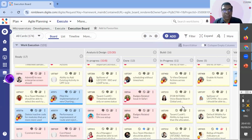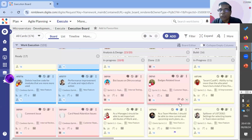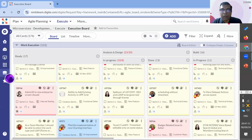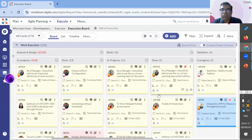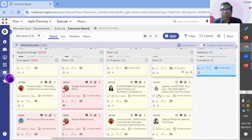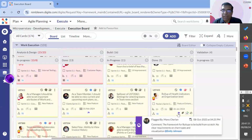Now, you can see details of each and every work item that is there on the board. But what we also do is provide a lot of visual indicators, which can be used by the teams to determine where they need to focus, what is the type of work they need to prioritize at any point of time. If you just look at this user story over here, you will see that there is a flag, which means that someone has identified a risk that needs to be considered, or something important has been flagged about this work. So that can be taken into consideration when it comes to prioritizing the work.